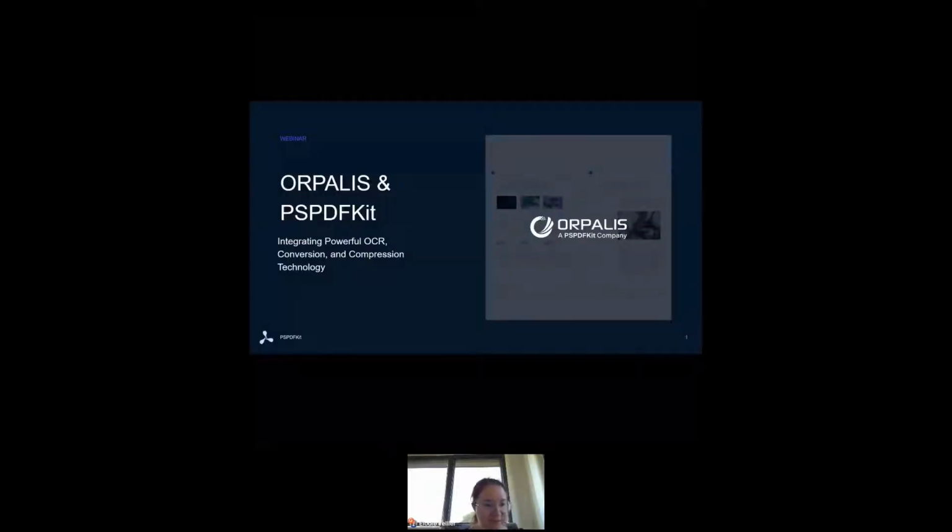So before we start the demos, a brief overview of who we are. ORPALIS was built around the GDPicture.net SDK, which was first released in 2003. We offer SDKs and end-user solutions to overcome the daily challenges of electronic documents, whether you're a developer or an end user. We're also board members of the PDF Association, and in this context, we've helped organize many events and promotions around the format. Today, we're going to focus on the technologies we deliver in our SDKs.